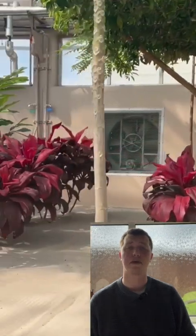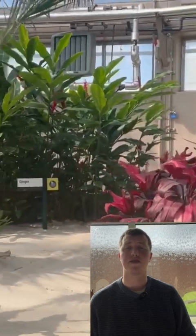Now, aquaponics is a symbiotic system that involves the interdependence of fish and plants. The process of aquaponics starts with the fish, which are kept in tanks or containers. These fish can be a variety of different species, ranging from tilapia to trout, depending on the farmer's preferences.